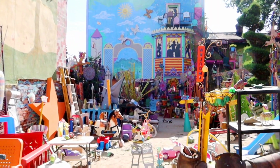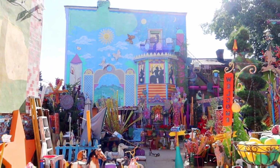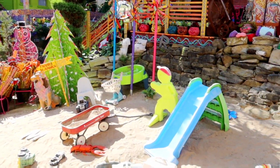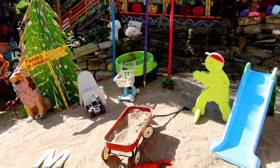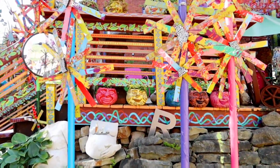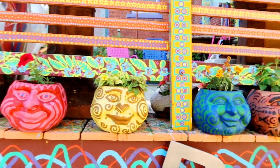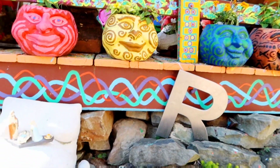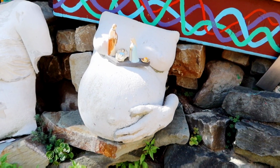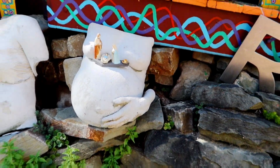Now you get a view walking towards where we've already looked at, that wall. We came in right over here. So we're gonna go over here past the kids' play zone, the beach, the Christmas tree, and all the happy plants. And even that pregnant belly cast, I like it. It's got the nativity scene on top of the baby, the expecting.